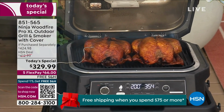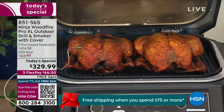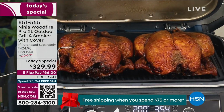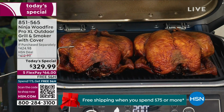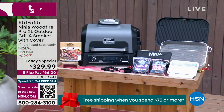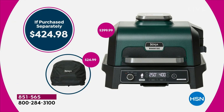But look at 2 full chickens that you're able to fit on there. I mean, we're talking about 4 pounds of wings. We're talking about up to 10 pounds of your favorite meat, whether it's a brisket, whether it's pork. Today's special value is phenomenal, because if you were shopping and price shopping, we all do it, right? We do it even working here. The Ninja air fryer itself, the outdoor cooker itself, well past the price of our today's special. Then we give you the cover. It's a $424 value that you're getting today, $329.